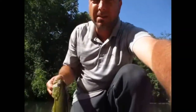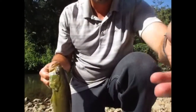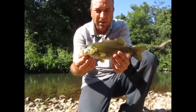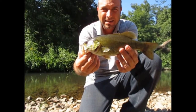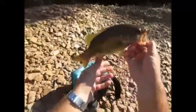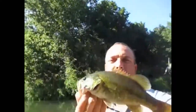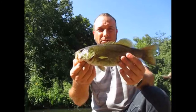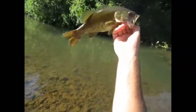Another half decent smallmouth, guys. He's not bad. Not bad at all. About 11, maybe 12, he's 12, yeah, about a 12 incher. Another 12 incher. Back in. That was so awesome watching him hit, guys, I'm telling you. That was sweet.